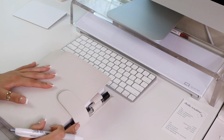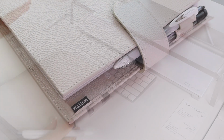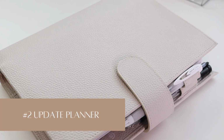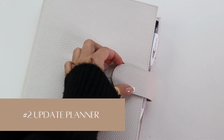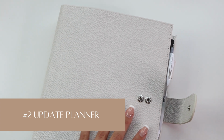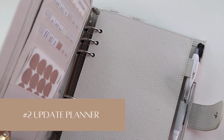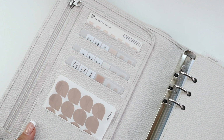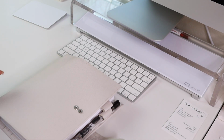So the next thing I do is update my planner, which is a pretty important step in my weekly planning. It kind of depends on how much planning I've done already. If I've fully planned out my week and have a lot of things to update in my planner, this step does take me a little bit longer, and I do take my time with this because it is kind of like a signal that I'm wrapping up the day.